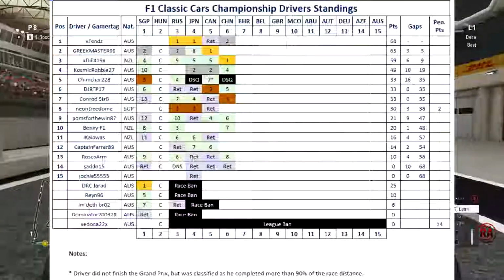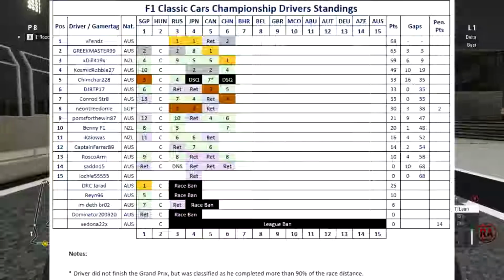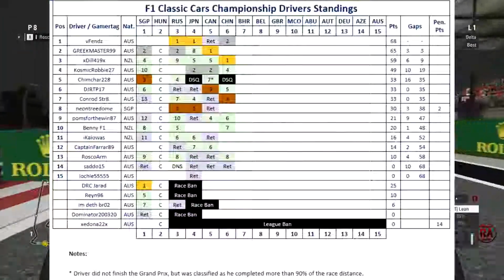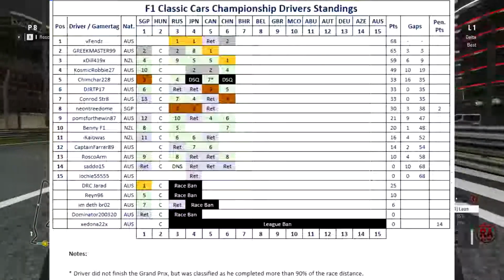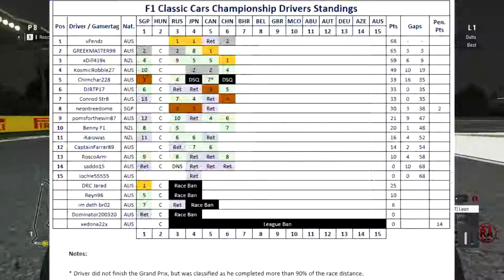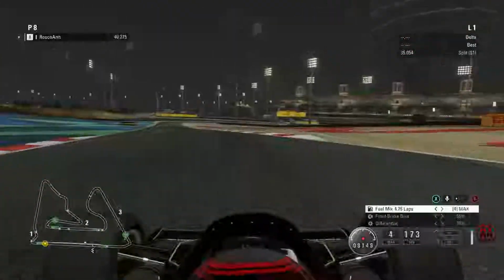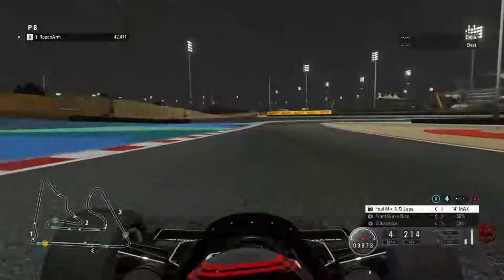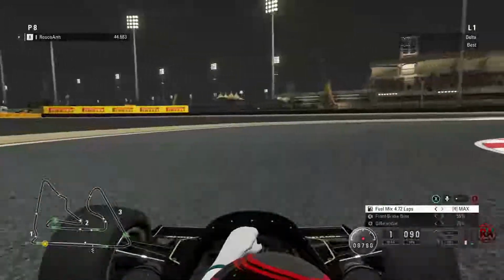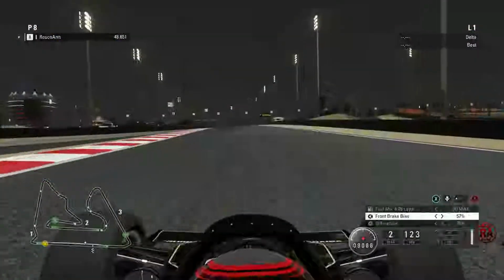Here's a reminder of the championship standings. VFens is obviously the championship leader over Greek Master, and we are currently down in 13th position in the championship. Probably not the ideal spot, considering the last 3 results: 2 DNFs and a 9th place, I think, might have been 8th. I can't really remember the last time around China. It was pretty much a shocking result, just driving on my own, doing bugger all really.